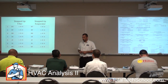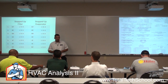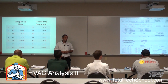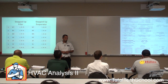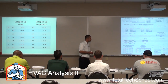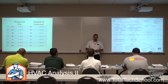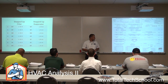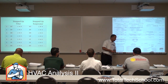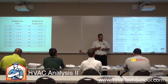Let's talk about that evaporator approach. The evaporator approach, what does that tell me? What's the definition of that? Help me out here. Yeah, it's the quantity of heat transfer out of the air into the liquid refrigerant. Your supply air minus your saturated suction temperature is your evaporator approach, right? So if we do not have the quantity of heat transfer out of the air into the liquid refrigerant in the evaporator, what's that going to do to my suction pressure?